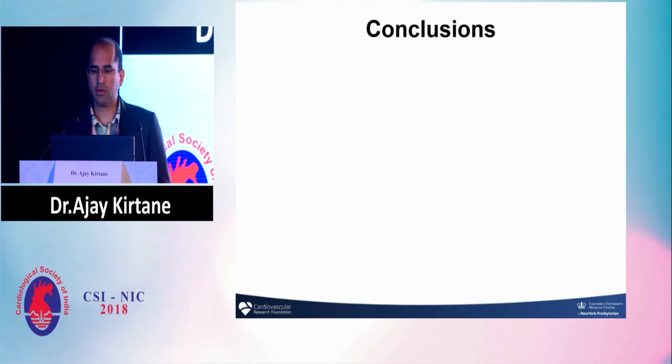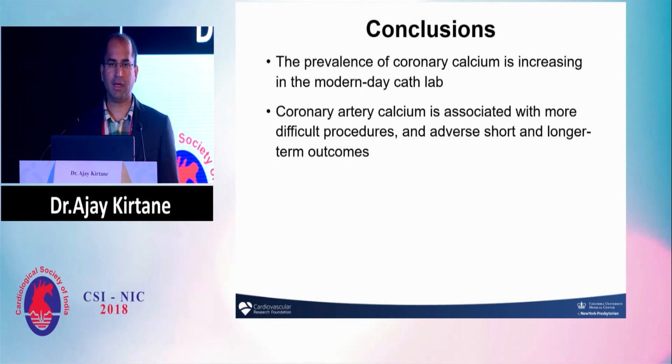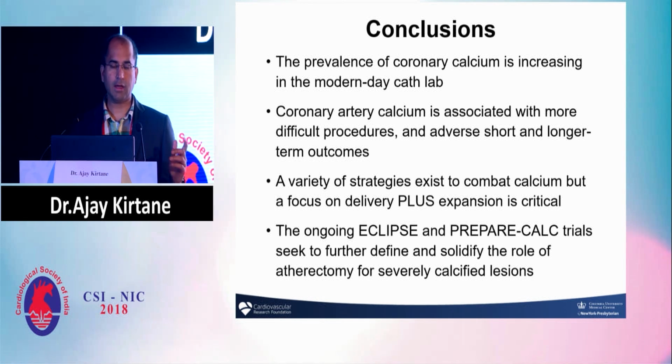So in conclusion, it's pretty clear that the prevalence of coronary calcification is increasing in the modern day cath lab. You have to know how to deal with these types of patients. Calcium is associated with more difficult procedures and adverse short and long-term outcomes. There are a variety of strategies that exist to combat it, but a focus not just on getting the stent there, but on getting it there and delivering it adequately and expanding it adequately is what's really critical. And the ongoing ECLIPSE and the completed PREPARE-CALC trial would further define and solidify the role of atherectomy for severely calcified lesions. Thanks so much.